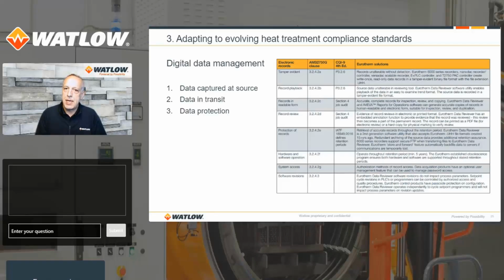Digital data management standards are going to continue to evolve. The basics are capturing data at source in a secure or tamper-evident format, protecting that data as it goes in transit, and then also protecting the data during its long retention periods. That can be anywhere from 5 to 30 years, depending on the industry and customer.